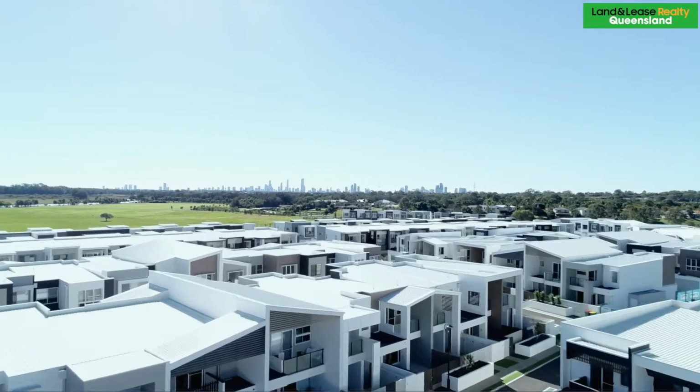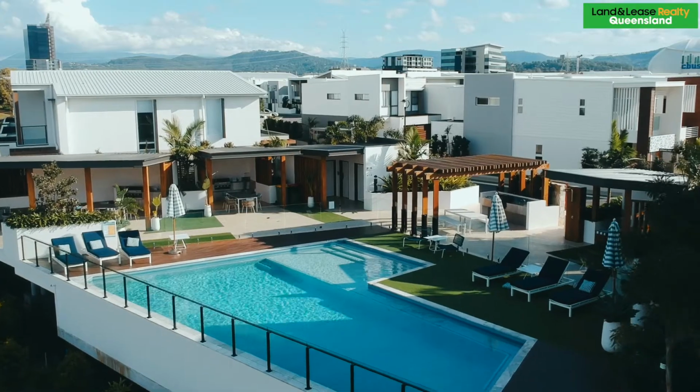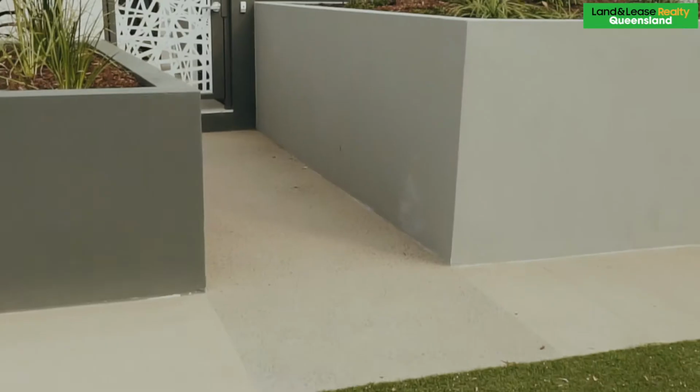Today, we are going to show you inspiring home design, setting charming streetscapes with elevated resort style pool and entertainment area. Whether you are a first-time buyer or an investor, this place cannot go wrong. Now, let's have a look through this property.